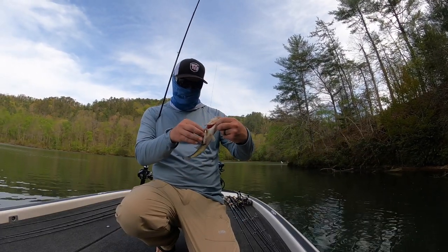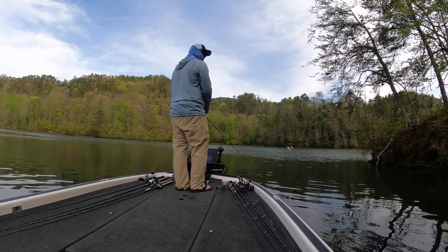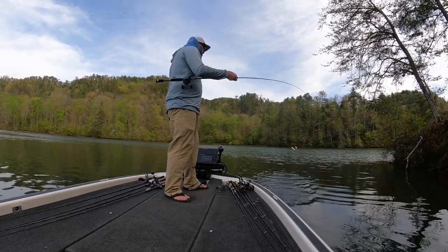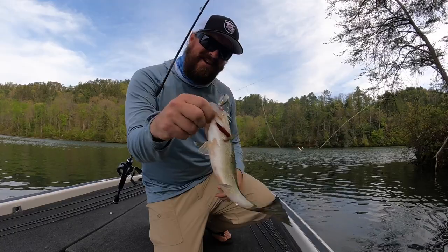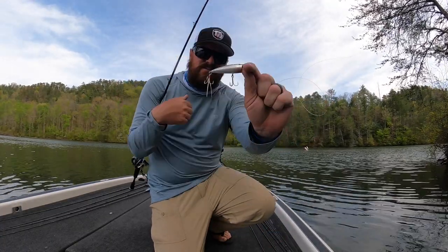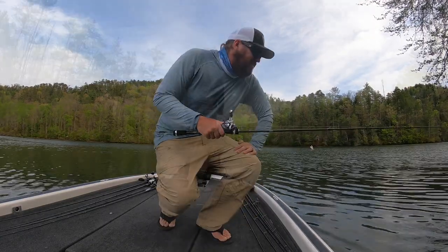Well, we've got him eating the popper again. Just not quite the right size. There we go. Little yellow magic. You guys saw in that last topwater video I did, I was talking about how if I just need to get bit, that smallest size of yellow magic will do it. Here we are, middle of the day, putting a few more topwater fish in the boat.